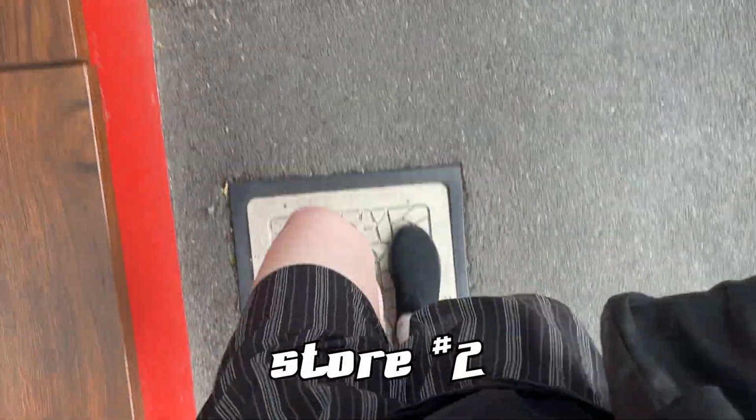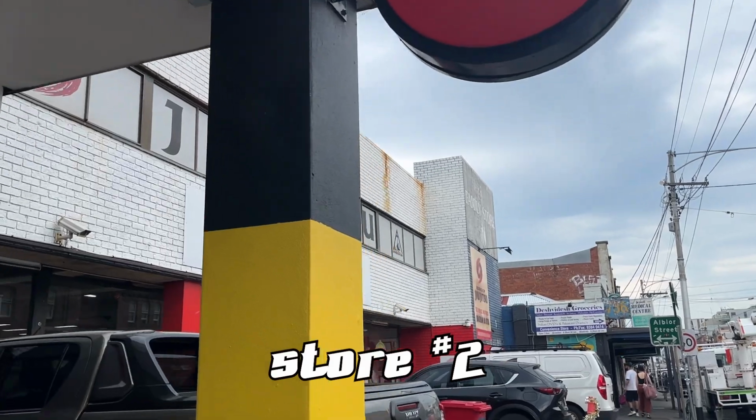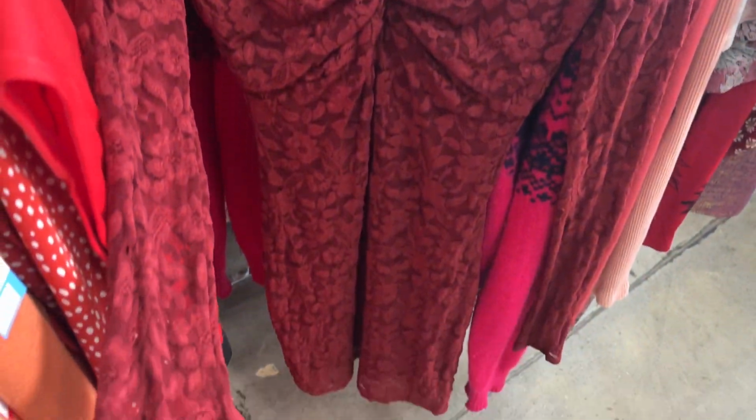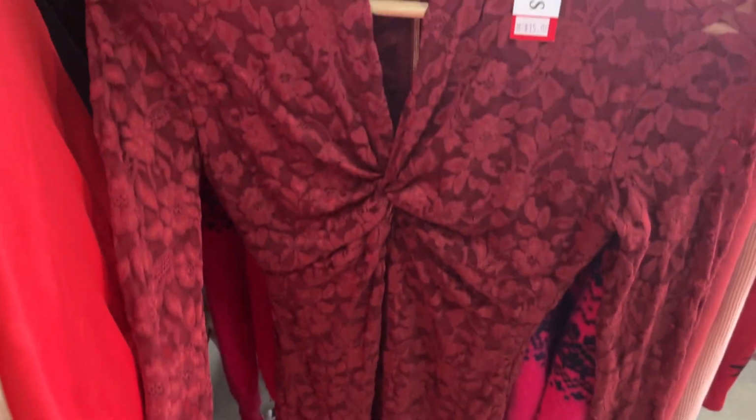The next store I went to was this massive Salvo's, and again, I was starting off really strong. It seemed like they also had more of like a curated section at the front. This red dress was actually gorgeous. Now that I'm looking back on it, I'm kind of regretting not at least trying it on, but I think that it looked a bit formal for me.